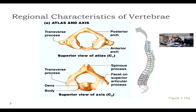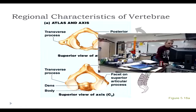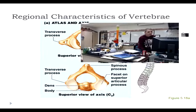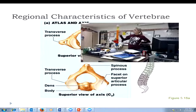So, for example, your cervical vertebrae, you have C1 through C7, and it goes superior to inferior. So C1 is the atlas, C2 is the axis, and then it goes down from there. You have C3, C4, C5, C6, C7. Same idea goes along with the thoracic spine, except you have 12. So you have T1, T2, T3, T4, T5, T6, T7, T8, T9, T10, T11, T12.